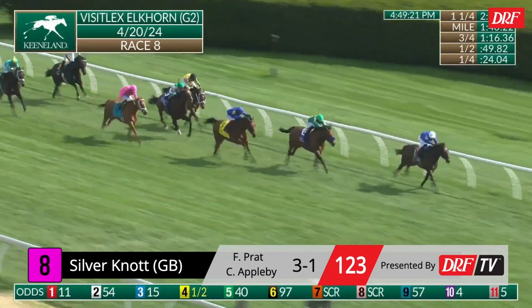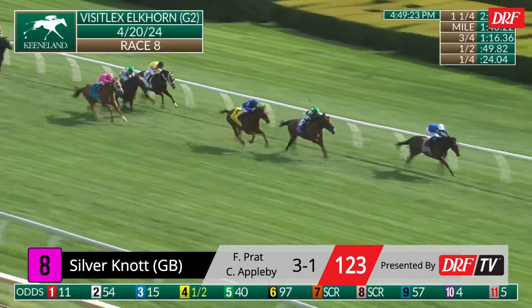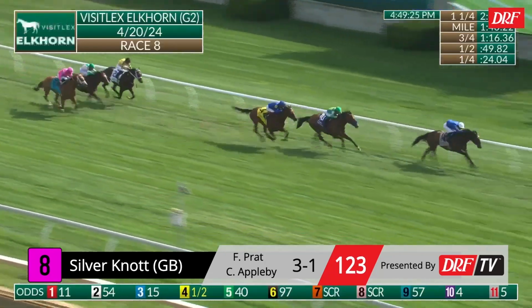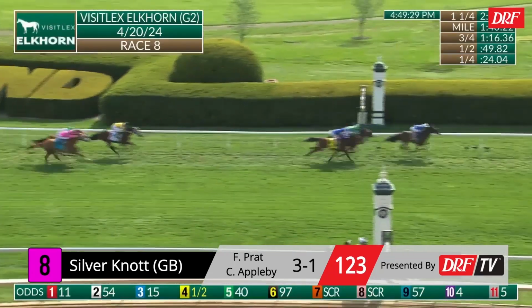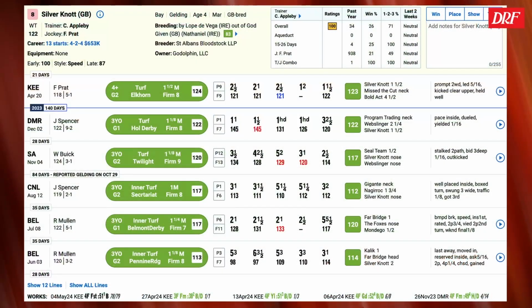off his 2 main rivals in the stretch, one of which had shown some really good form out in California, that being runner-up Miss the Cut, as well as stablemate Bold Act, who he was able to beat. Bold Act was actually the odds-on favorite coming into this race, and probably didn't get the best of trips, was a little too rank and keen in the early stages, whereas Silver Knott was able to settle much better and hold on to win that race. But I do think it's worth noting he did take a step forward, stretching out in distance for the first time.